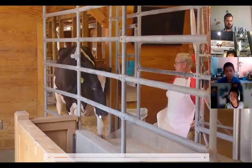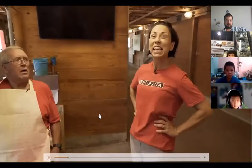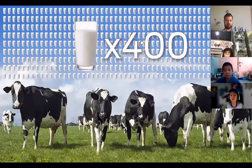Shelby's 3 years old and weighs 1,500 pounds. Shelby's a dairy cow, and she has had two calves, which helps her to produce milk. Dairy cows can produce 25 gallons of milk a day. That's over 400 glasses of milk.